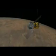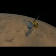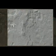But what we did this time, if you can go to the graphic, there's MRO coming along, and we actually took a picture with HiRISE as MSL came in on the parachute. So you can see the little dot there is MSL moving across. The box shows our image. There's the parachute.